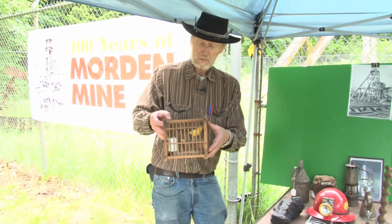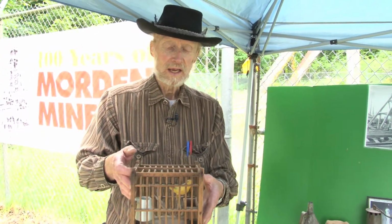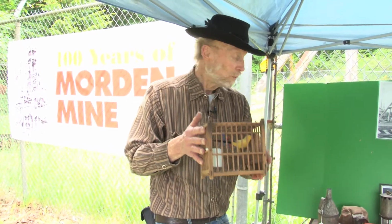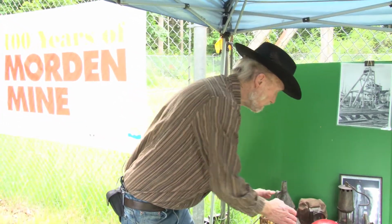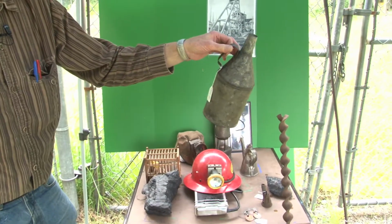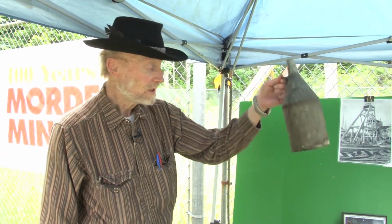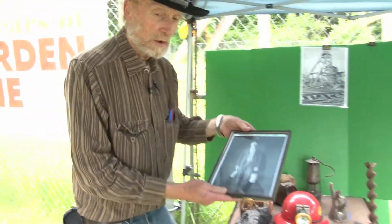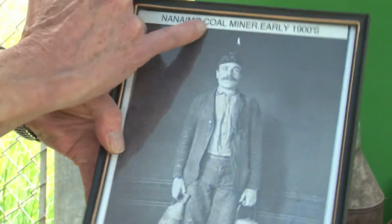I was given that from the late Ray Knight collection, and I prize that very, very highly. Handmade, probably made in China, but a wonderful harbinger of the era of coal mining. That's not an oil can, that's a powder tin. They used explosives underground. So your perfect example of that is in this photograph. Notice his three-piece suit, his powder tin, his lunch pail, and his open flame coffee pot lamp with the canvas hat.